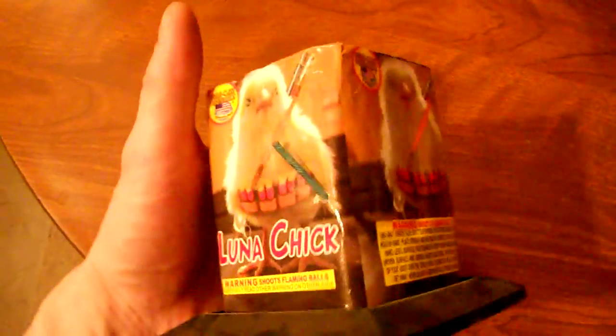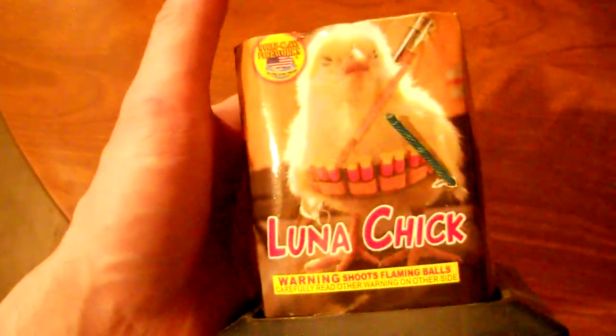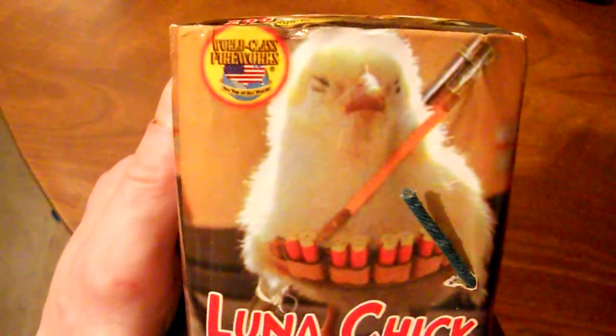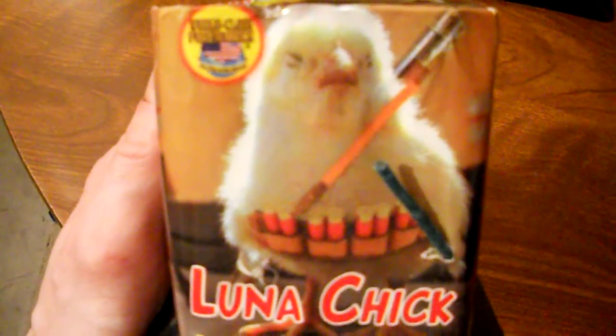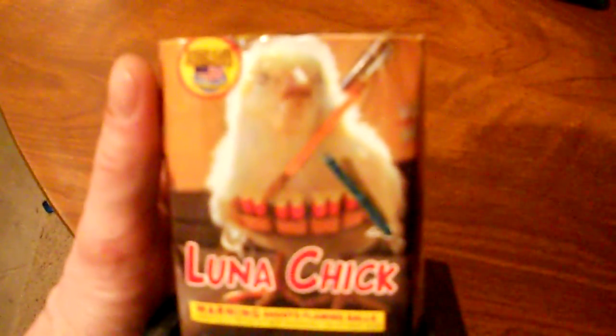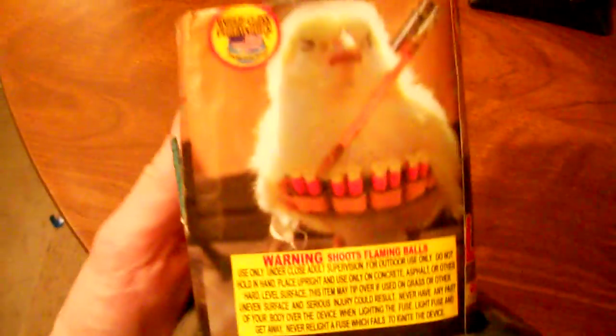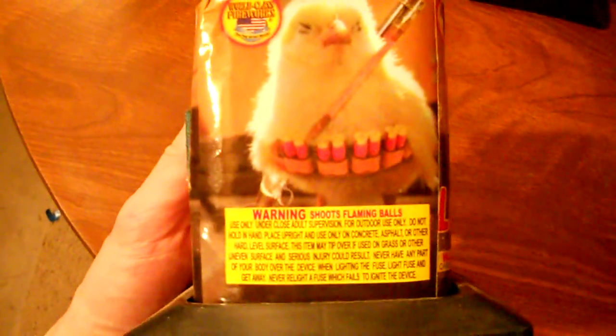So pretty good. And then when I went up there, these were sitting right next to them, and the people up there said these were actually quite a bit better. And they're also made by World Class. It's a little bit bigger of a cake, a little heavier. It's a 9-shot. I love the picture on here. I mean, you got this little militant chicken on there. It's pretty awesome. Got a little ammo belt of firecrackers and a bottle rocket on the back, and looks all pissed off and angry.